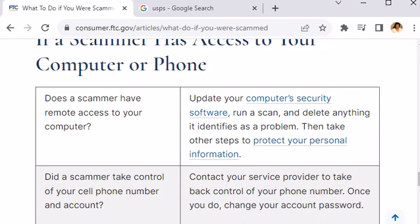If you accidentally gave a scammer access to your computer or your phone, sometimes, especially if they crypto it, you might have to take it to somebody who can help you, because updating the computer security software might not be easy for everybody. One of the first things you're going to do is unplug the Ethernet or turn off the Wi-Fi so you're no longer online. That's the first thing to stop the remote access. And then, if you can, run your own security software, malware. You may need another computer to download some software to run that, especially if they root the computer, which is an issue.